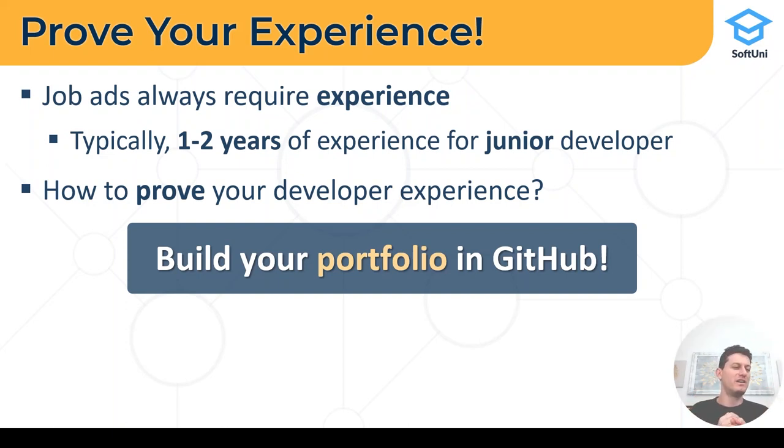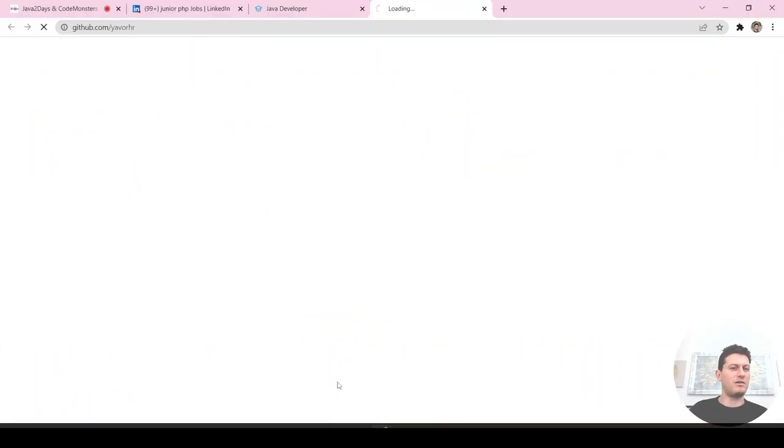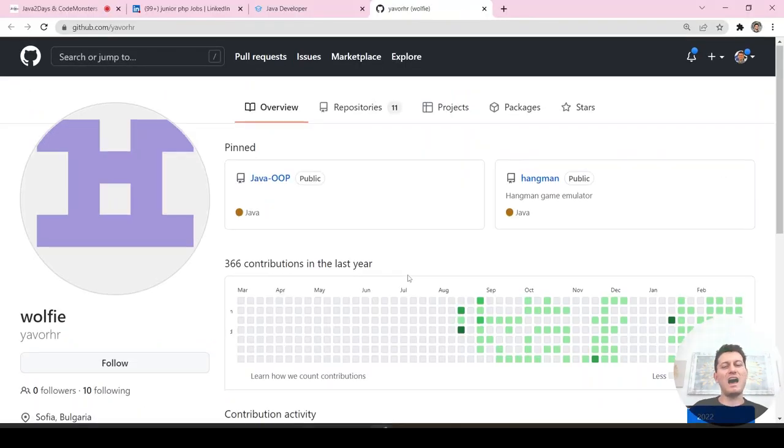It's not your diplomas, certificates, or other things. Because everyone can get a diploma from a low-quality university, and this does not make him a good developer. So the portfolio proves your experience and proves that you work consistently over time, for example, in the last 2 years. I'll show you a sample profile of our student who is a starter.